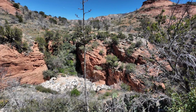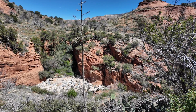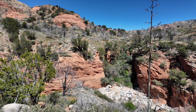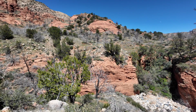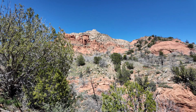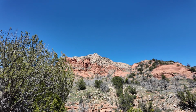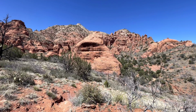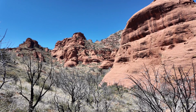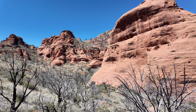Right, looks like I'm dropping down into this drainage. Some weird shaped rocks. Look at the swirls on them. I've got to try and find a way out as usual. Look at that thing.